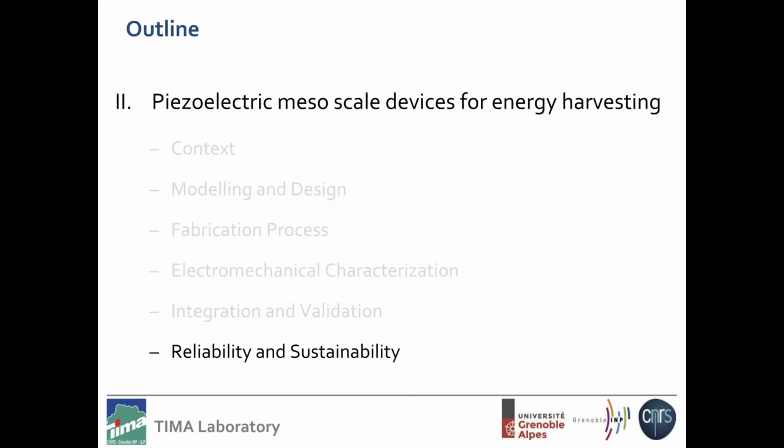And some words now, because we speak a lot about energy harvesting. But energy harvesting for what? For replacing batteries. That means that when you try to scavenge energy and transform it to electricity, it is to replace batteries. That means that your generators must work at least 15 or 20 years, especially if you may put it in implants.